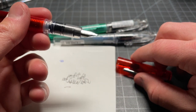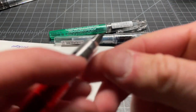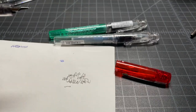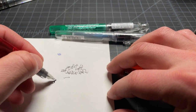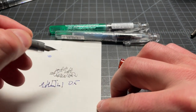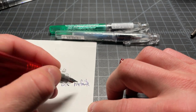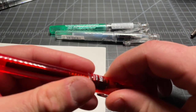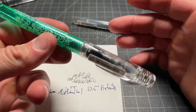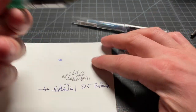This one is a 0.5. It says 0.5 millimeter there on the nib, which means it is a medium. So the Preppy or Prefount medium uses the same nib. That's a nice, broad, wet medium. A lot of fun to use. So this is the 0.5 Prefount. And this is in a blue-black ink, which I really like, the Platinum blue-black. This one is the Japanese design edition or something like that. That's why it has these cool designs. And this is a 0.3 millimeter.